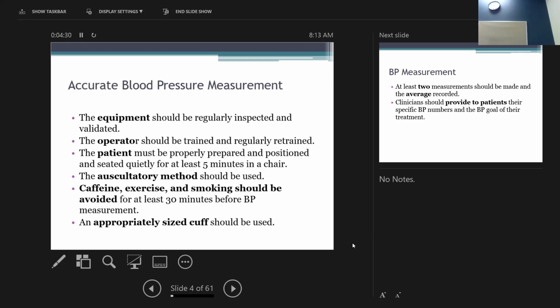So make sure that the people who use the equipment know how to use it. Operators should be trained, regularly retrained. Patient should be positioned properly, seated quietly, arm level of the heart. Don't tell them to hold it at the level of the heart. You hold it, because if they hold it at the level of the heart, what are they going to do? They're going to tighten up. Okay, stay there, stay there. They're going to have a high blood pressure. You hold it, or put them in a chair with a rest that puts it at the level of their heart.